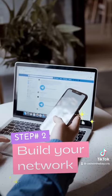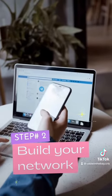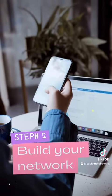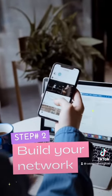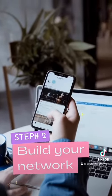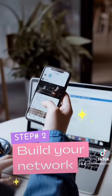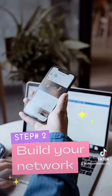Step 2. Build your network. Kaya mo yan! Make sure to join online communities and groups where entrepreneurs and small business owners hang out. You can also connect with other virtual assistants in your field to exchange tips and advice. The more you expand your network, the more chances of getting clients.